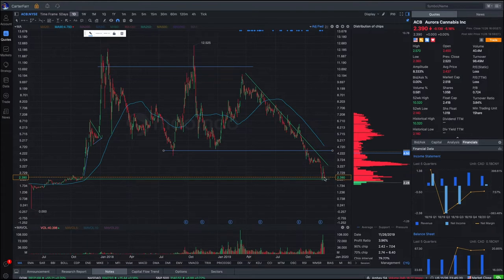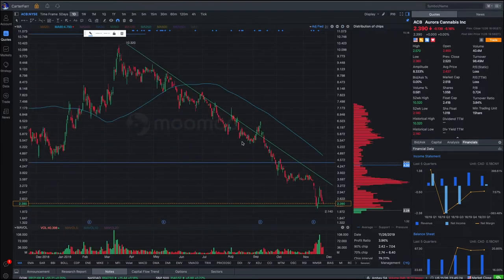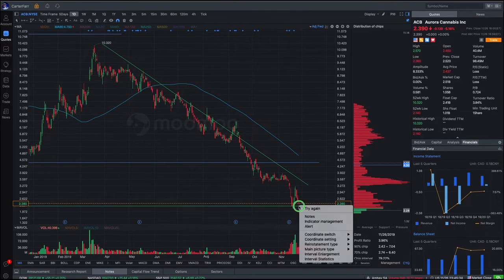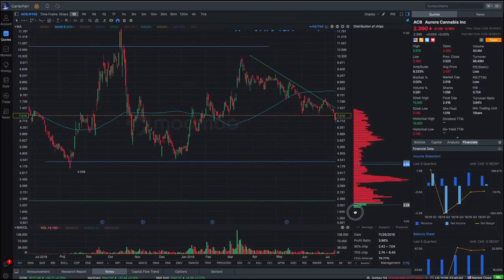But lately, we have had some nice little bounce here. Let's go ahead and zoom in. As you guys can see, there is a nice support line right around here. Let's go and see what price point this is. It looks right around the $2.20 mark.